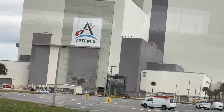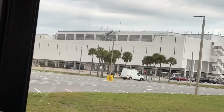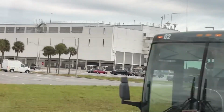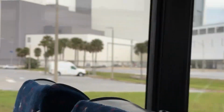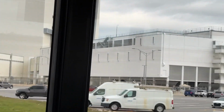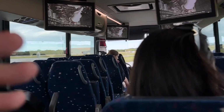All right, take a quick look out the right side. This is the press site. This is where the news media comes to hang out to bring you the live coverage on your television at home. And if you look out in the parking lot, you should see a flag waving and a blue box. That's our countdown clock. That's where most often, if you see a launch on television, they always show you the countdown clock.